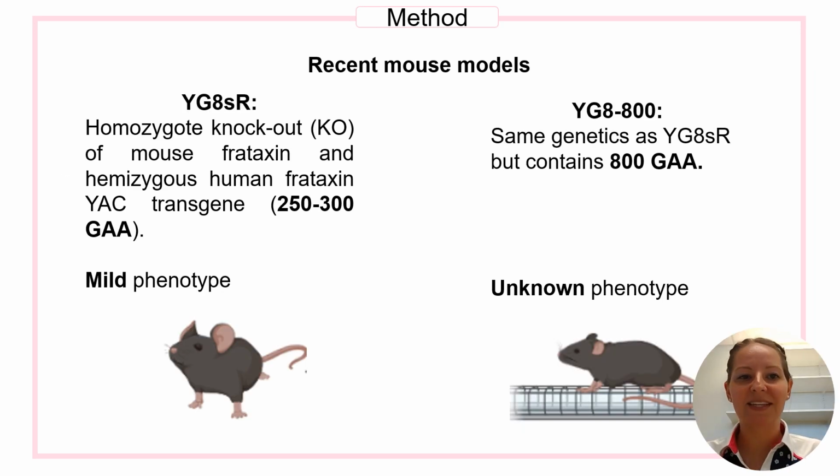The most interesting mouse models for our purpose were knockout in mouse frataxin and carry the human gene. YG8SR contains around 300 GAA and has a mild phenotype, while the new YG800 is around 800 repetitions, but the phenotype was still to be analyzed.